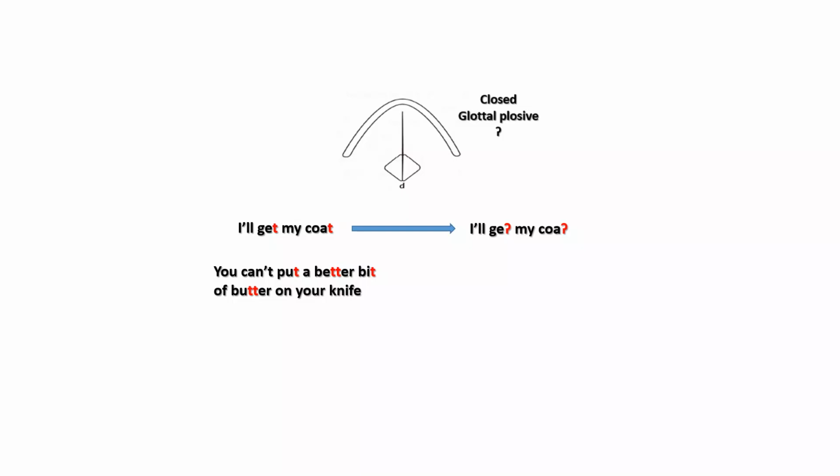"You can't put a better bit of butter on your knife" becomes "You can't put a better bit of butter on your knife" when glottal stops are liberally used in lazy speech.